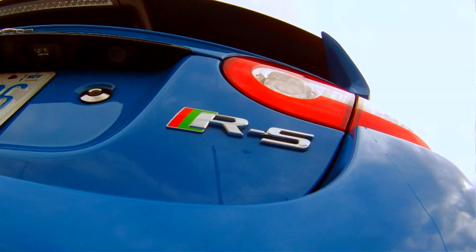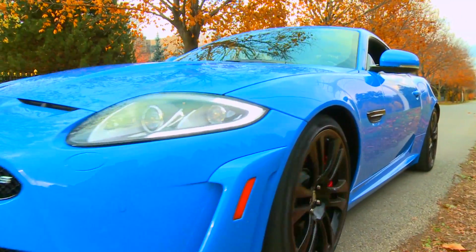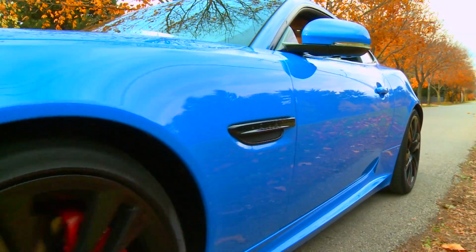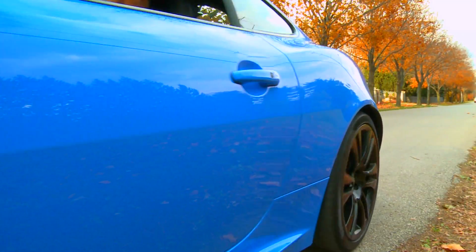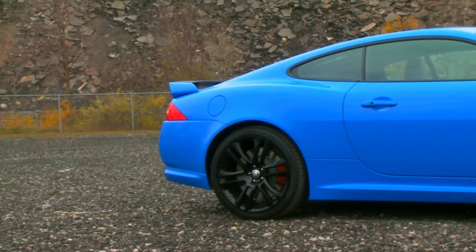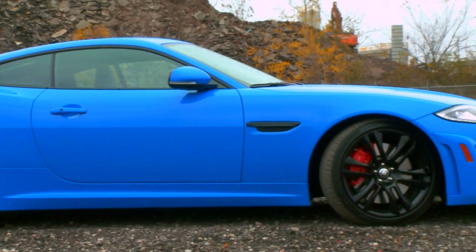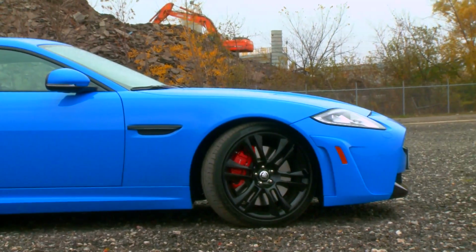And the fact that we're not allowed to drive it on the highway is just a crying shame, wouldn't you agree? But the way this car was delivered in French Racing Blue, which is another tip of the hat to Jaguar. Why would you call it French Racing Blue? But that's exactly what it is. Think Bugatti. In this color with black wheels, this has to be the toughest kid on the block by far.